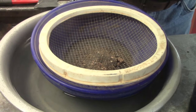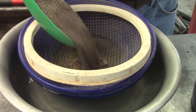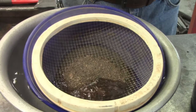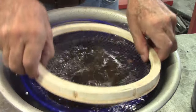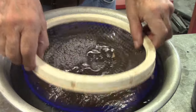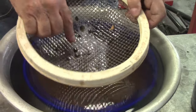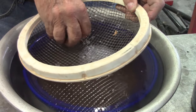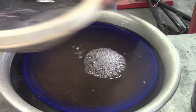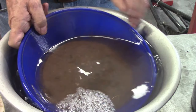Maybe we'll try 2 scoops. That's probably more than I should have put in there, but it's too late. It's in there. Ooh, I brought that water in from outside and it's hot. Wowie. Okay, so there isn't a lot of rock. If you look, a few 1/4+ rocks. So anyhow, we don't need to worry about those. Yeah, that water is warm.